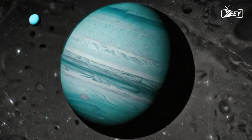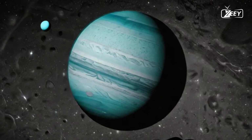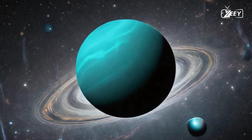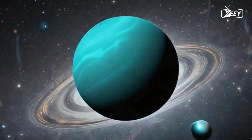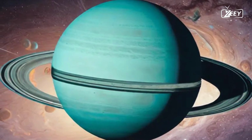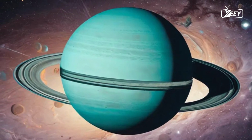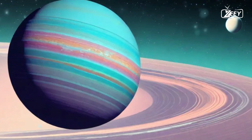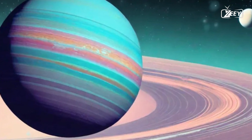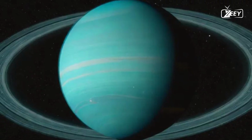In 1986, NASA's Voyager 2 spacecraft became the first and only mission to fly past Uranus. It offered humanity its first close-up images of the distant ice giant. But what it found surprised scientists. The planet looked almost featureless. A pale blue-green sphere, smooth and still. Compared to Jupiter's violent storms and Saturn's swirling bands, Uranus seemed asleep.